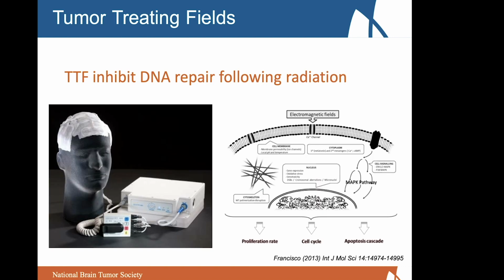This is an example of the device used. This is a slightly older version than what you would get today for tumor treating fields. It goes by the brand name Optune, and it has the effect of preventing cells from dividing by interfering with the machinery of cell division. But it also affects the ability of cells to repair from DNA damage, and that ability is why it might be a good thing to combine with radiation. We don't know the answer yet, but there are now several trials underway studying combining radiation directly with the Optune or tumor treating field device.